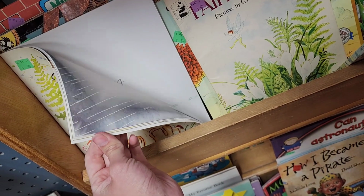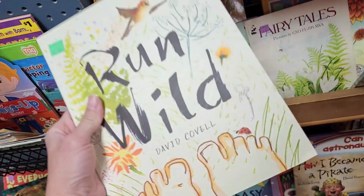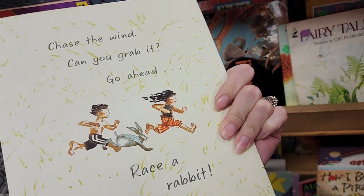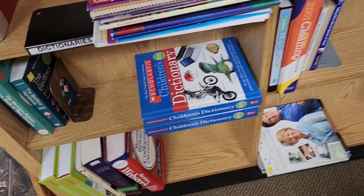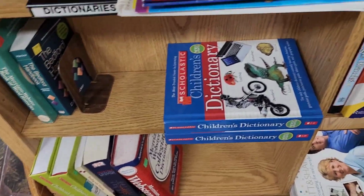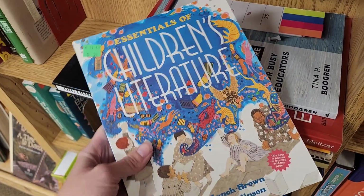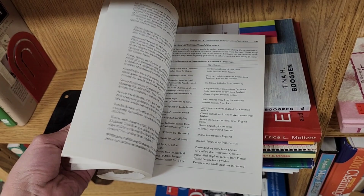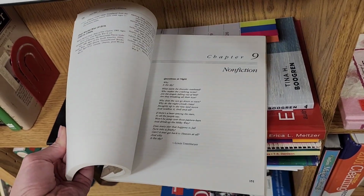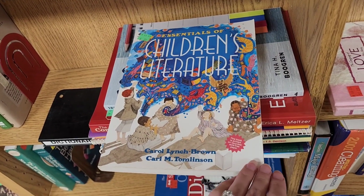now we're in the books. One more time. I let the kids look and then I went back and looked myself. $0.50 on all of those dictionaries, which is good. That says Essentials of Children Literature. It kind of looks like a list of books. It's nonfiction. Not really sure.